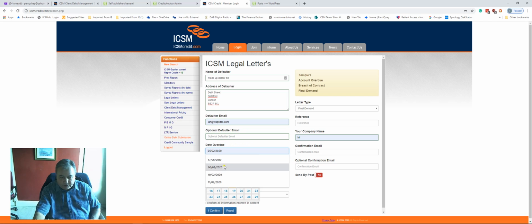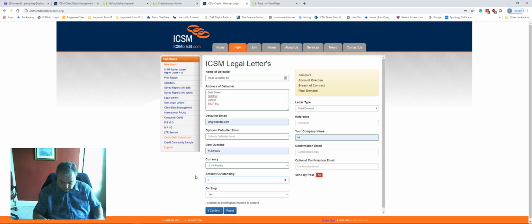Date it became overdue, say 11th. There's a calendar there that you can choose if you wish. Currency, well, UK pounds will be the obvious one, but you do have a choice. You can use euros or US dollars if you wish. Amount outstanding, 6,895.